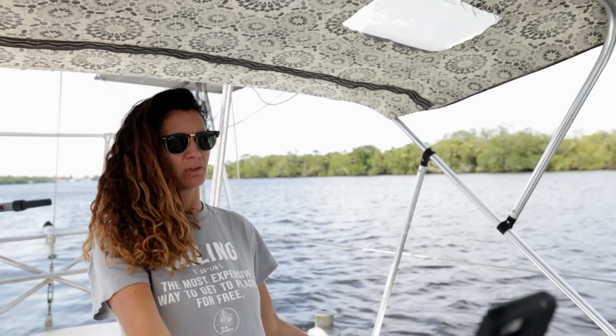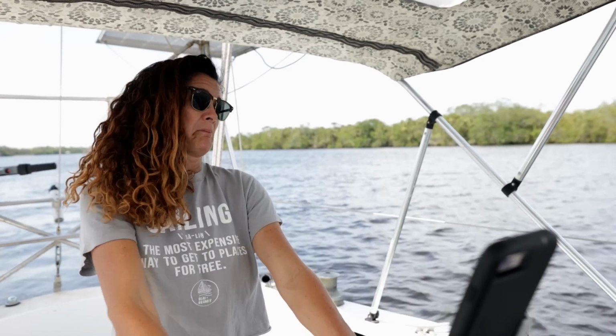We've only turned the motor on once, and it was the tiniest second just to get through one of the bridges because we lost complete sail, and there was a boat next to me, so I just flipped it on for a second. But yeah, we are still cruising at 3 knots. We'll just keep going as long as we can on the sail, and we'll let you know when we turn on the motor. Can you give them an update about how much solar we're bringing in right now?